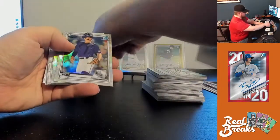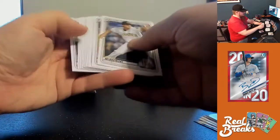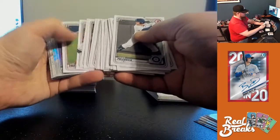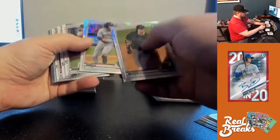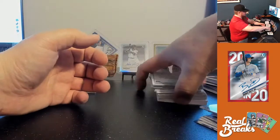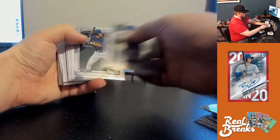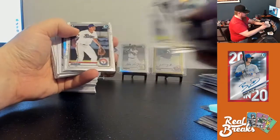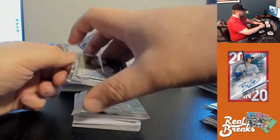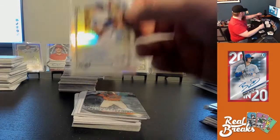Nolan Gorman out of 499. Drew Romo refractor. Pete Crow-Armstrong base was in there. Last box mojo. Leaker Williams refractor, that's a good one. And doubling up on Trent Palmer. Trent Palmer at a 499 going to the Blue Jays.